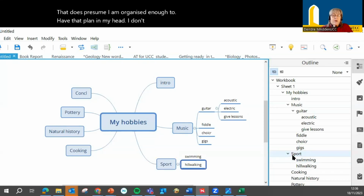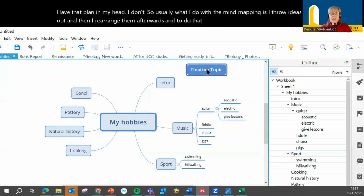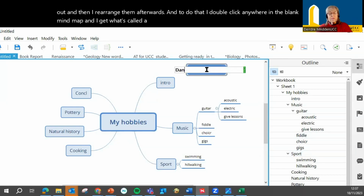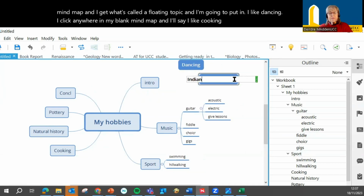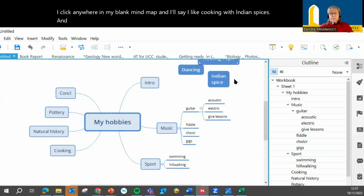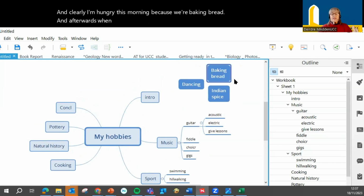I don't. So usually what I do with the mind mapping is I throw ideas out and then I rearrange them afterwards. And to do that, I double click anywhere in the blank mind map and I get what's called a floating topic. And I'm going to put in, oh, I like dancing. I click anywhere in my blank mind map and I'll say I like cooking with Indian spices. And clearly I'm hungry this morning because we're baking bread. And afterwards, once I've thrown out the ideas, I can then rearrange them afterwards.